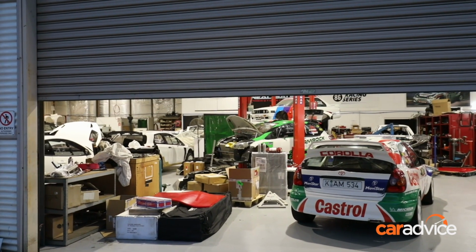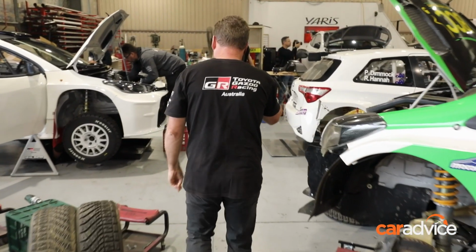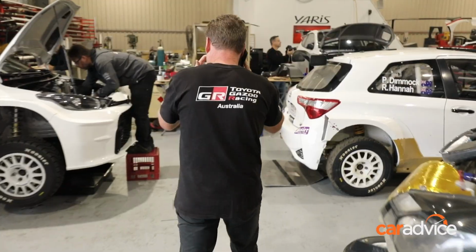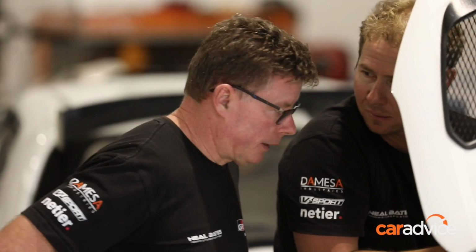That hasn't stopped a bunch of Australians, however, being trailblazers. What they've gone and done is taken a showroom GR Yaris, modified it to AP4 regulation, and plan to enter it in the Australian Rally Championship. We're here at Neal Bates Motorsport with the boss and the car itself. Let's go and check it out.